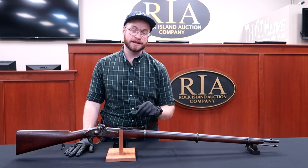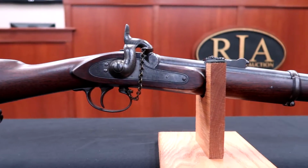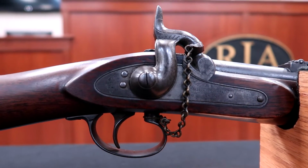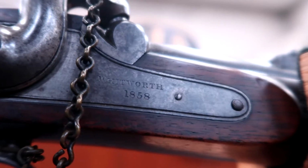Today we're taking a look at this original 1858 experimental Whitworth rifle. This is a desirable example of an early production 1858 dated Whitworth rifle. The Whitworth is widely considered to have been the first rifle used for true sniping. They were reportedly accurate up to 1,800 yards or more.